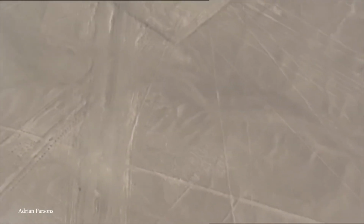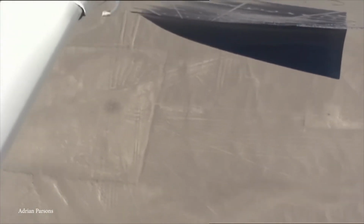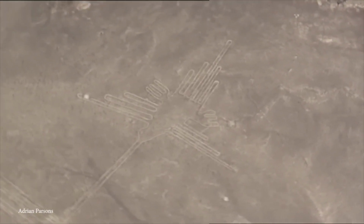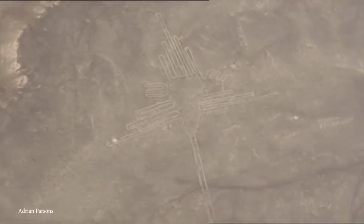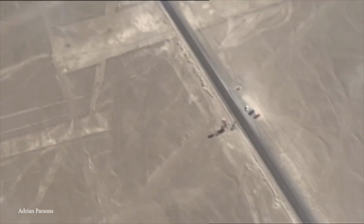The lines were created by removing a layer of dark iron oxide-coated pebbles to reveal the lighter sand beneath. The sheer scale of these lines and the fact that they're best appreciated from above have fueled much speculation about their purpose and creation methods. The most accepted construction technique involves using stakes and ropes to outline the figures before removing the surface stones. This allowed the Nazca to create precise and expansive figures, with some spanning more than 1,200 feet.